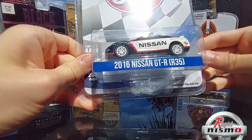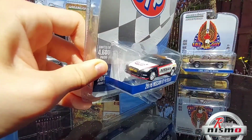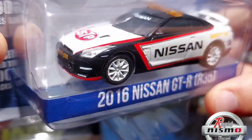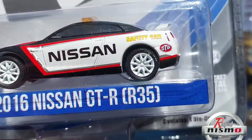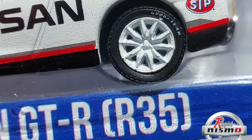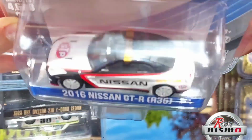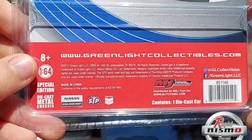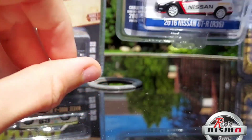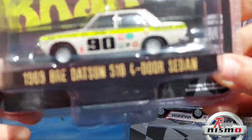This is the only one I'm not going to be opening today. This is the Maggio exclusive GTR. For obvious reasons, just look at the superb details on it. Brilliant all the way around. Going from tyre writing, as you can see, Goodyear tyre writing. Just absolutely beautiful. Definitely my favourite one on the table today. Say Maggio exclusive or MJ Toys. The SDP livery.